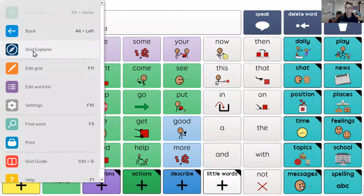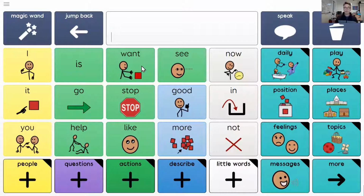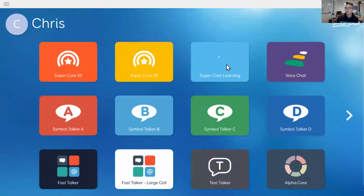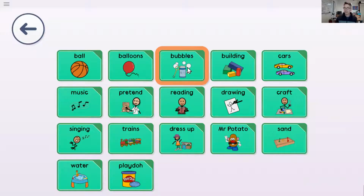So I'm going to bounce out of SuperCore. And Melanie, before we go to VocaChat, let me just say that for some people, SuperCore 50 is a lot. Or maybe a person using their eyes to select finds 50 buttons hard because they're smaller on the screen. So we have SuperCore 30. And then finally on this, for people learning SuperCore or core at all, we provide these learning grids. Like for instance, play, and here's bubbles again.